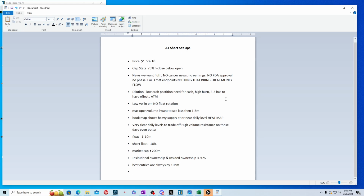But if we do get a spike, guys, I just want to add this in here. I'm not saying the spike at the open equals a best short or not. But the median spike at the open for the whole group of small caps that I back test is about 16%. Median spike for all small caps in my criteria is 16%. So remember that when you're trading.